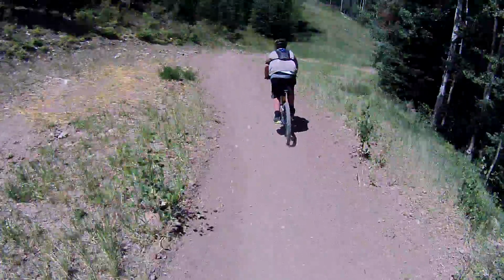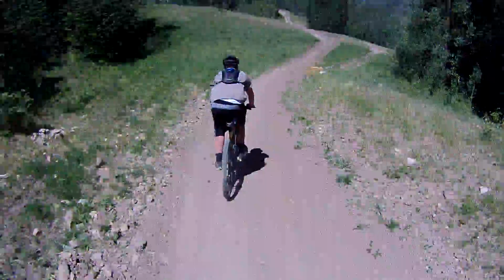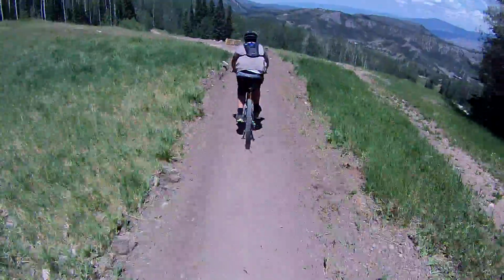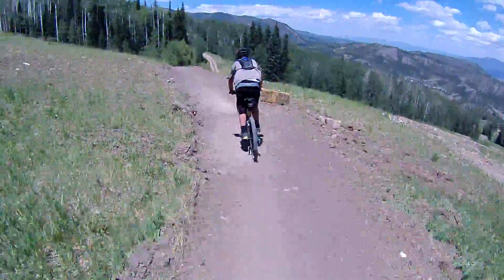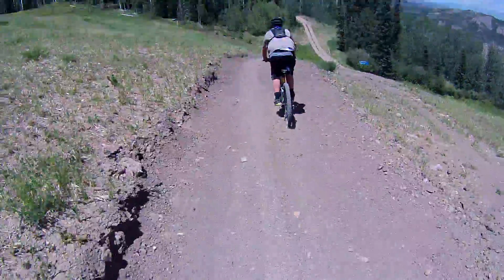They're building up the banks. They're going to work on this more. The other day I rode this on the first day. It hadn't really been ridden. They just kind of scratched it out of the dirt, and so it wasn't really compacted or anything.